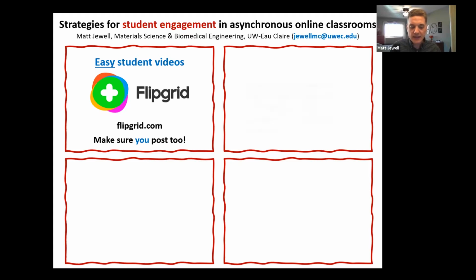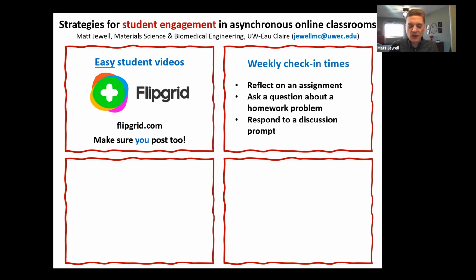Then second, I tried to build in, and maybe the rules about asynchronous classes may be different from campus to campus, but I did try to build in at least one synchronous contact point every week. So just a weekly check-in by Zoom. This was also just really good for getting the students together in one place and building a little bit of community. And it was a good way of forcing them to take a second bite at the apple of certain topics that we were working through in the class.